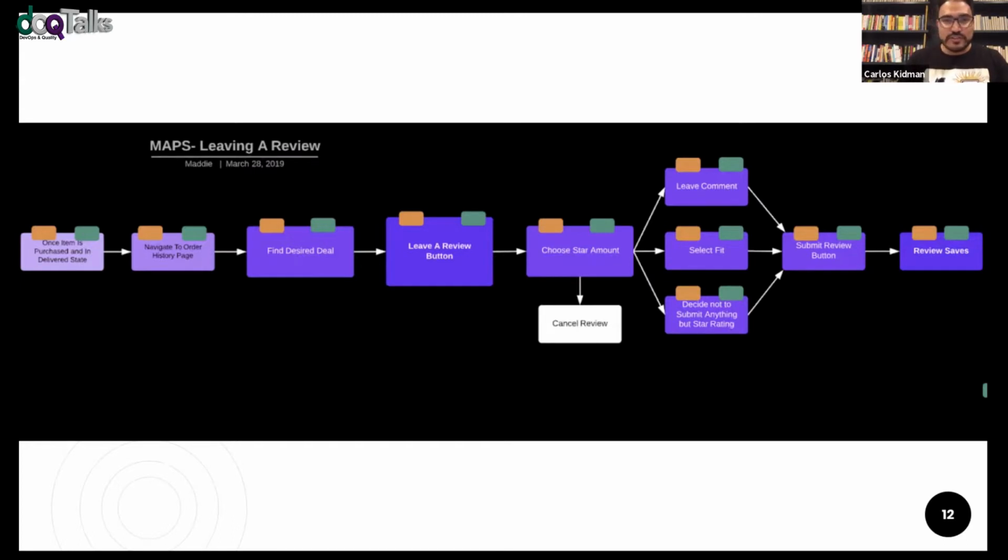The developers saw this as well. How can we be a part of this? How can we help out with test coverage? What things can we do to enable you to fill the rest of the spots up? Cancel review isn't covered right now. What can we do to help out? And it only brought the team together to help out with product coverage.